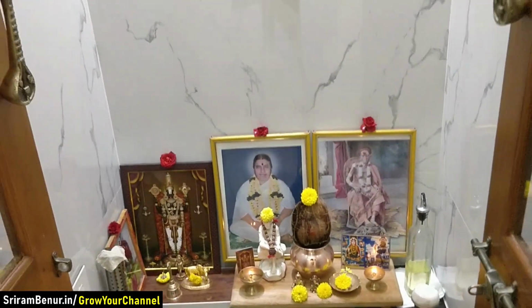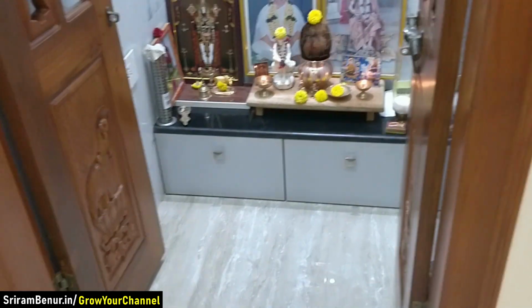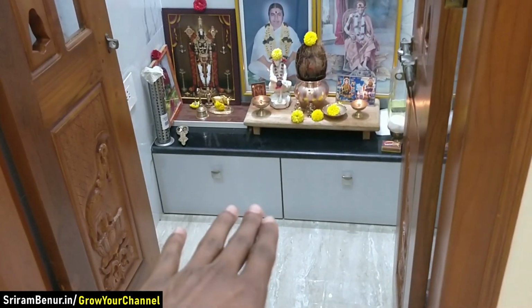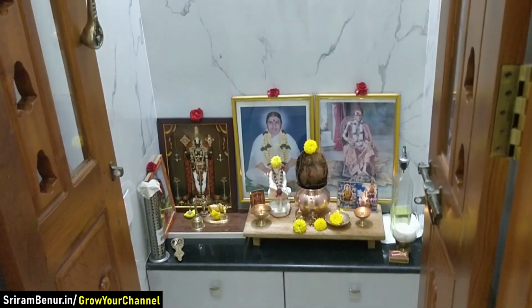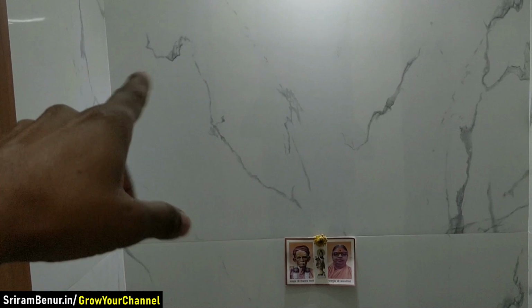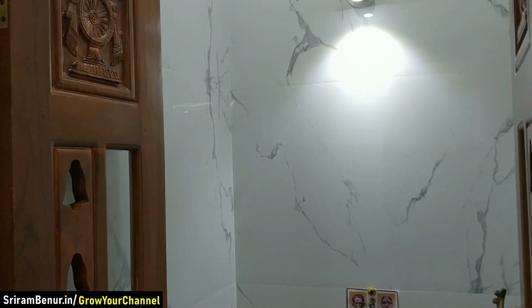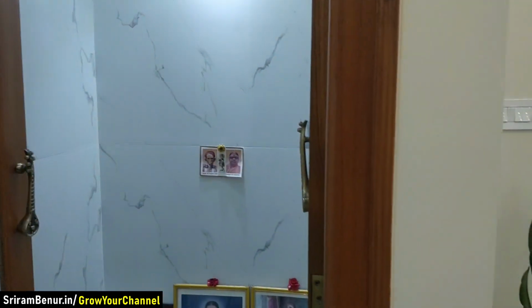So this puja room is around 3 by 3.5 feet, so that one person can sit comfortably. And we have two sections there to keep all the puja related things, with a black granite top. And the complete backside is made with tiles. So these are again white tiles, which actually give the look of marble. We have one focus light here and another normal light at the top. So this is how exactly the puja room is. Again, completely as per Vastu.